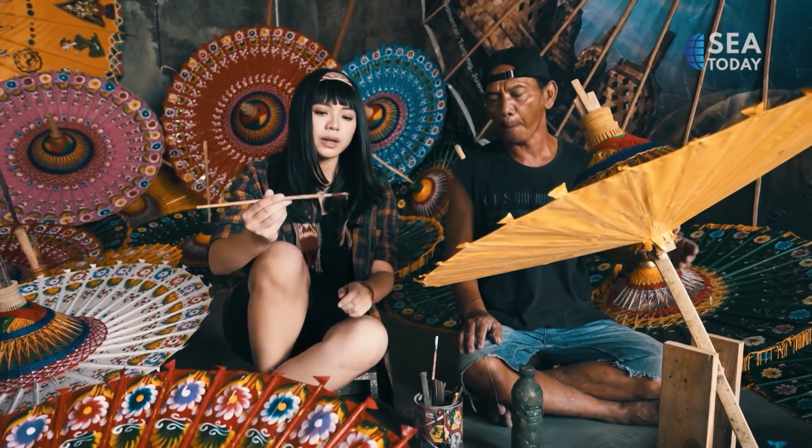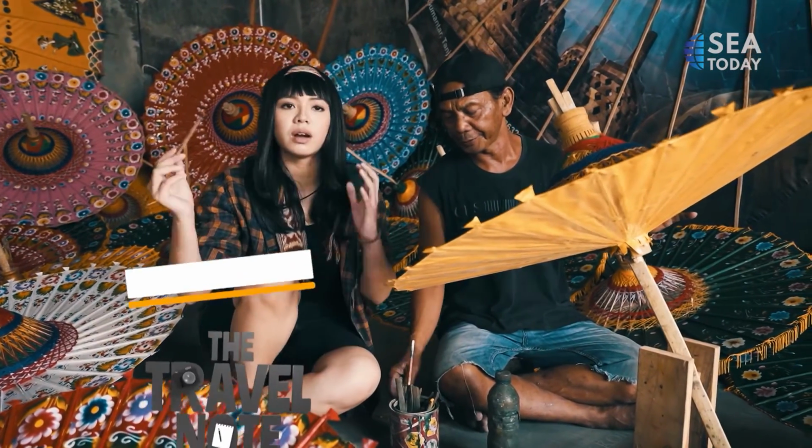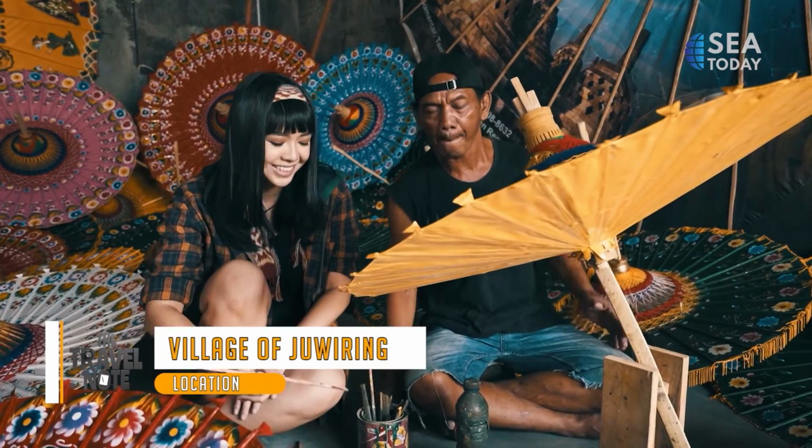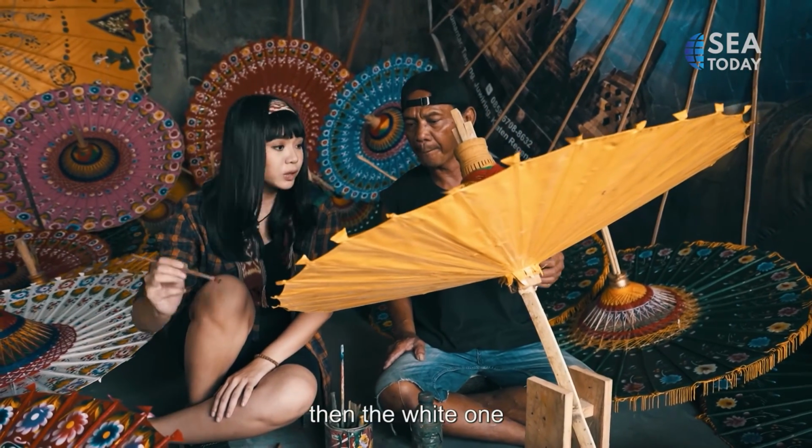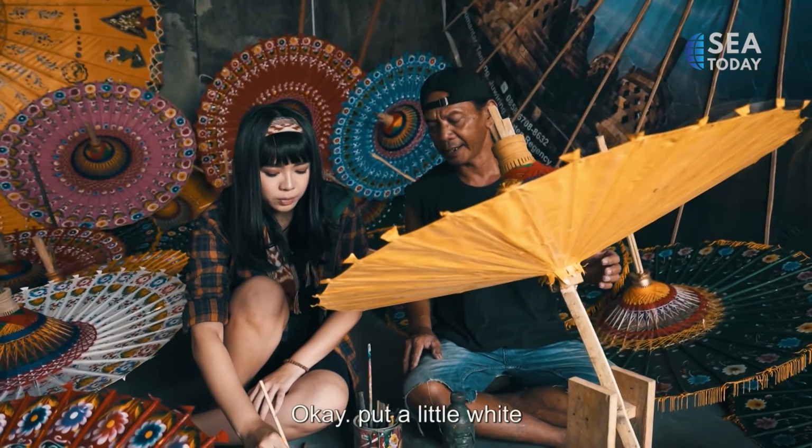Okay, I'm going to give it a try. Hope to God I do not make mistakes. Ini yang warna hijau dulu, terus putih. Ya, putih. Oke, putih sedikit.